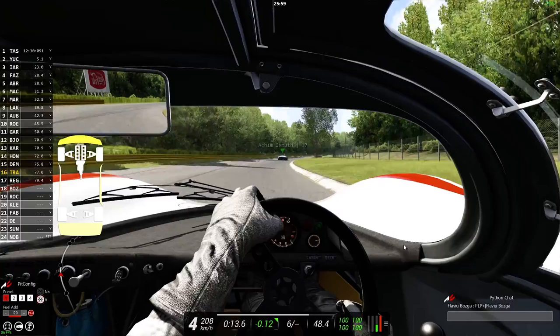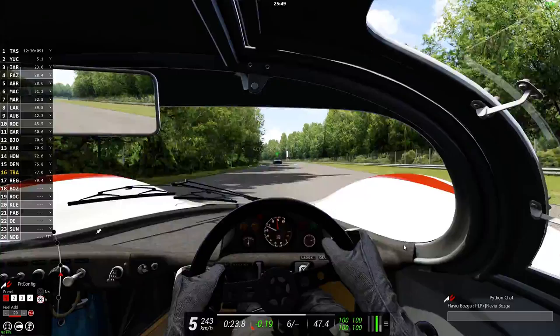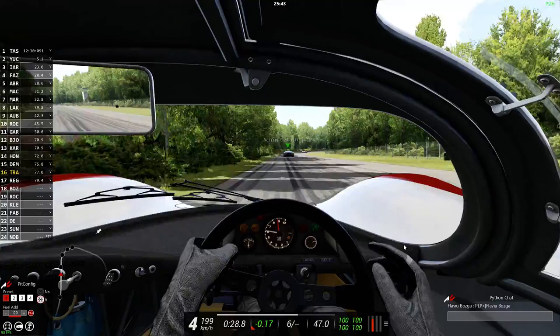Oh, the smoke ahead as the guys come through that corner. Not sure which driver that was, but somebody just recovering their car. Was that you, Edward? Yep, Edward just trying to bring his car back on track.